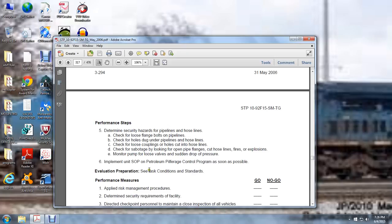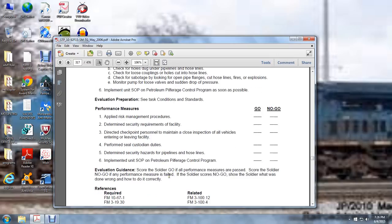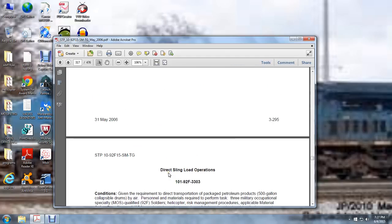Evaluation: tasks and standards, and performance measures. Apply risk management procedures. Determine security requirements for the facility. Direct checkpoint personnel to maintain close inspection of all vehicles entering and leaving the facility. Perform seal custodian duties. Determine security hazards for pipelines and hose lines. Implement the standard authorization procedures on the petroleum pilferage control program. Evaluate if it's a go or no go. If the soldier did it wrong, show how to do it correctly. References: Field Manual 10-67-1, Field Manual 3-19.30, and Field Manual 3-11.2, 300-104.